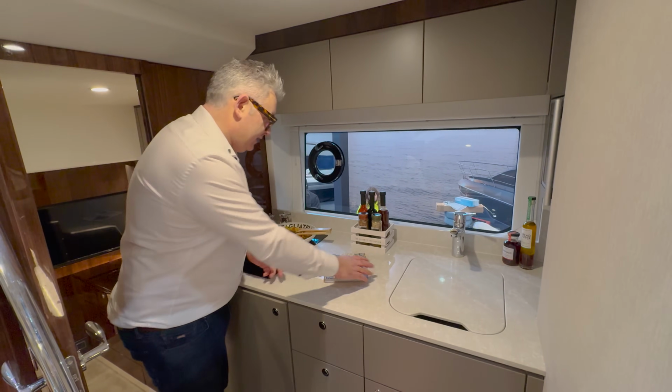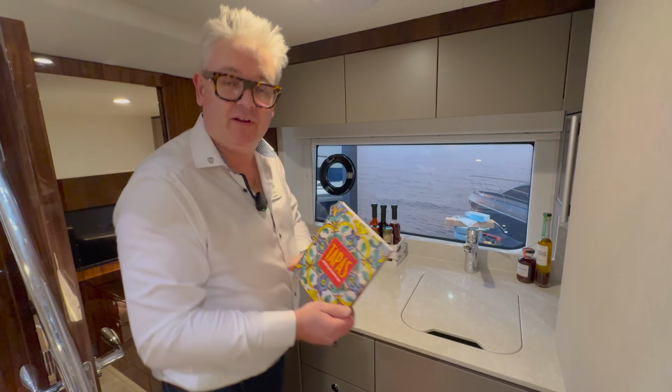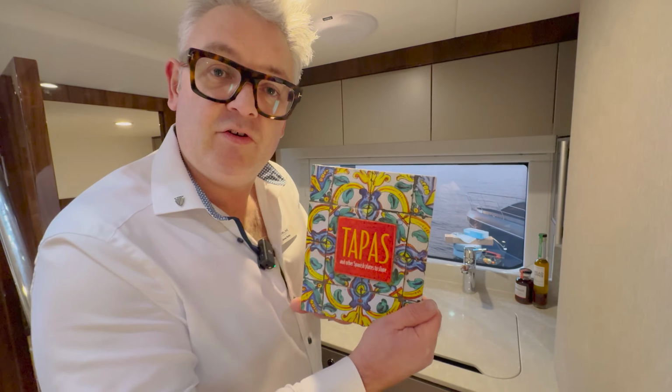The other thing you've got is this book about tapas and other Spanish plates to share. I haven't had a beer yet either, which is included with every sale.